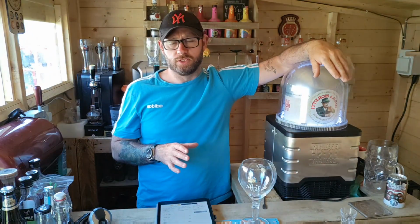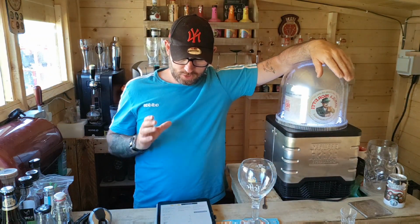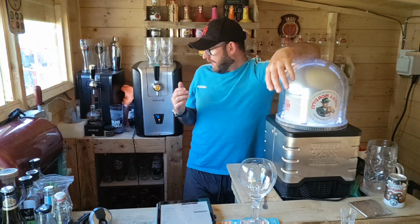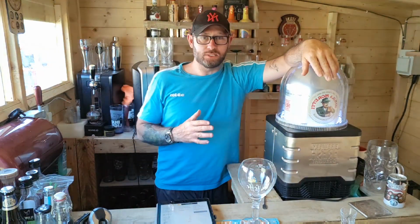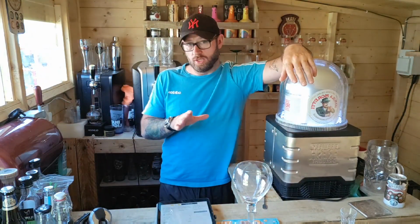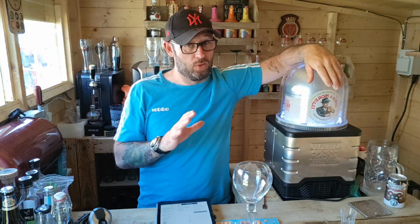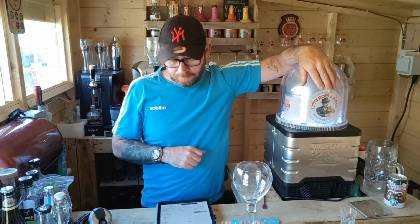For me anyway, definitely. Obviously it hails from Belgium and it's a 5.2%, 6 litre. It says the serving temperature is ideally between 3 and 5 degrees. I've got it set at 5 in the hope it brings out some more flavours. I'm not a massive Leffe fan, but I've heard really good things about this. I'm not going to lie, I've had a few. I've tried it just to make sure I like it before I do a review on it. It's actually not a bad beer.